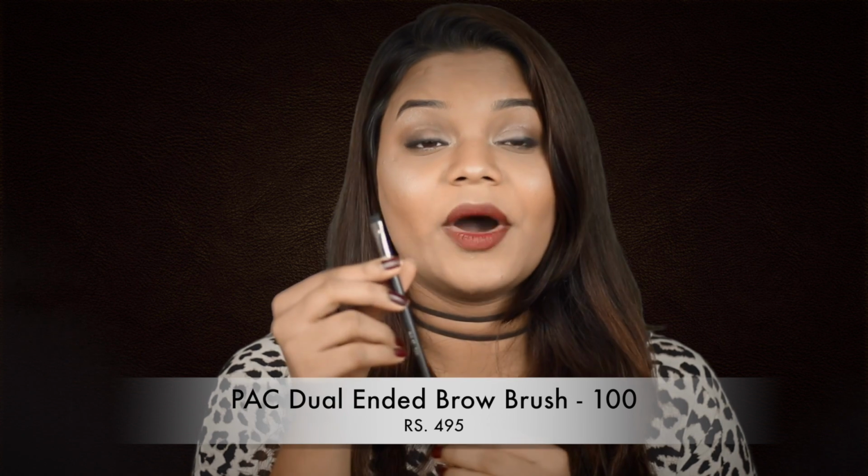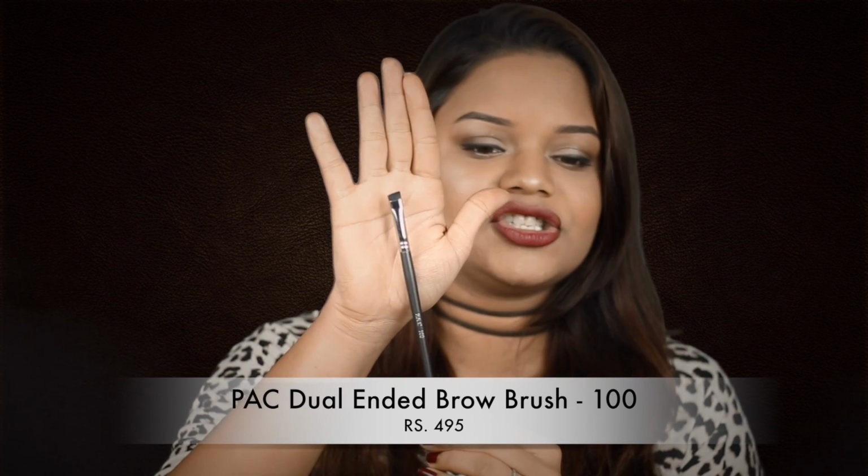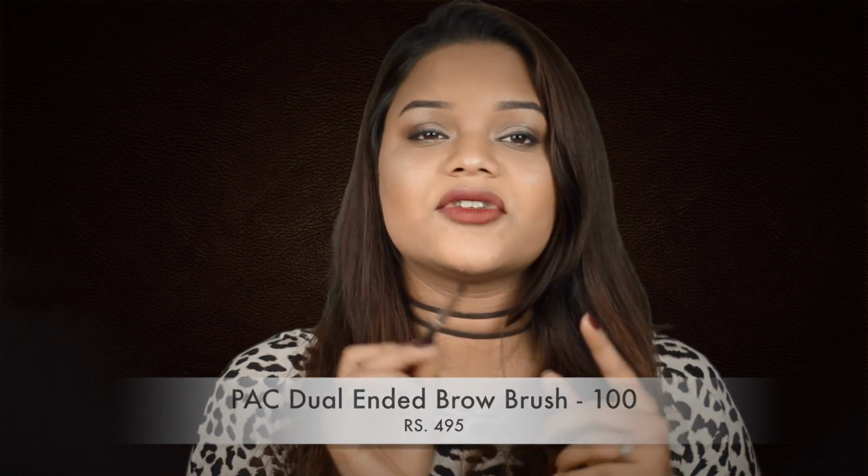So this is by Pack. It's pack number 100. So this has a really nice angled edge on the top, and I'll show this to you guys. This just works really well. It's really thin, and you can use this for cream, for powder. It just works perfectly with everything.